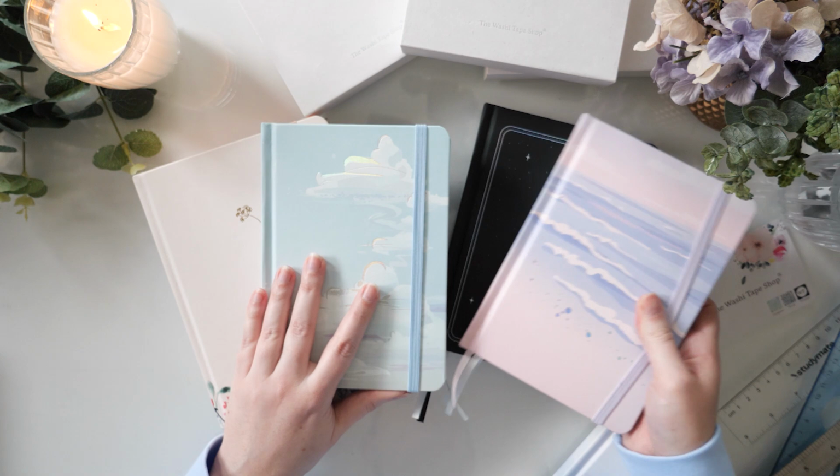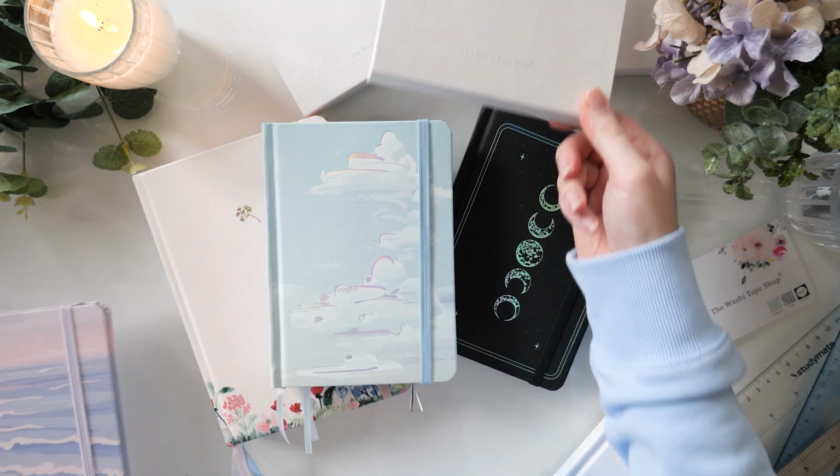I want to talk about notebooks today, which is really exciting because notebooks are, I think, my favorite variety of stationery. I really don't think it's possible to have too many notebooks.